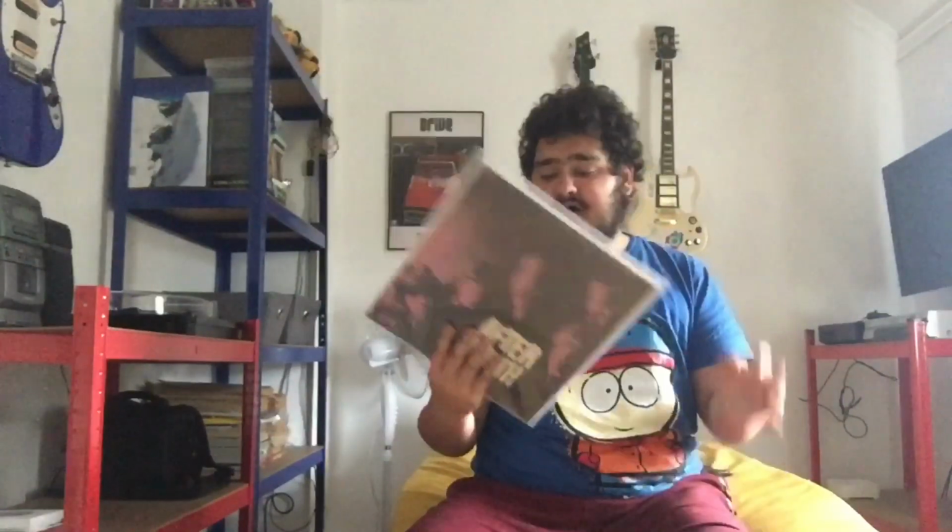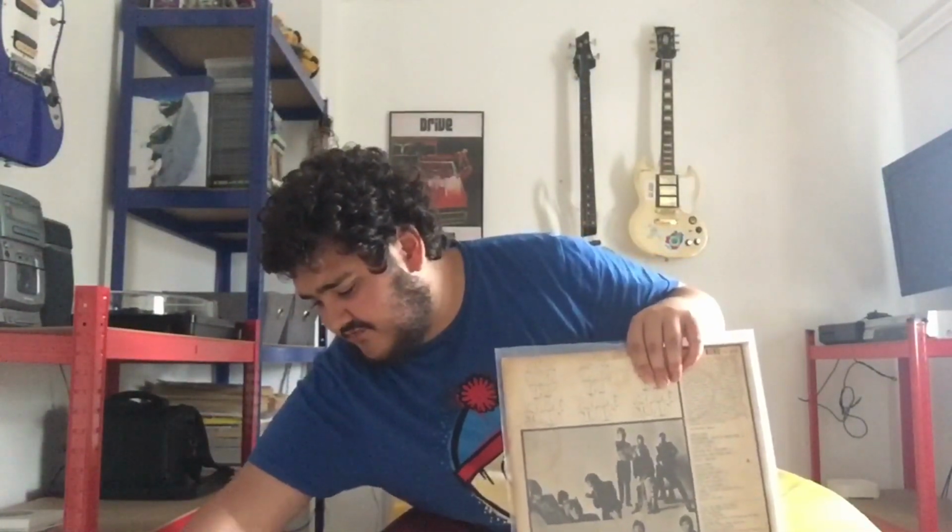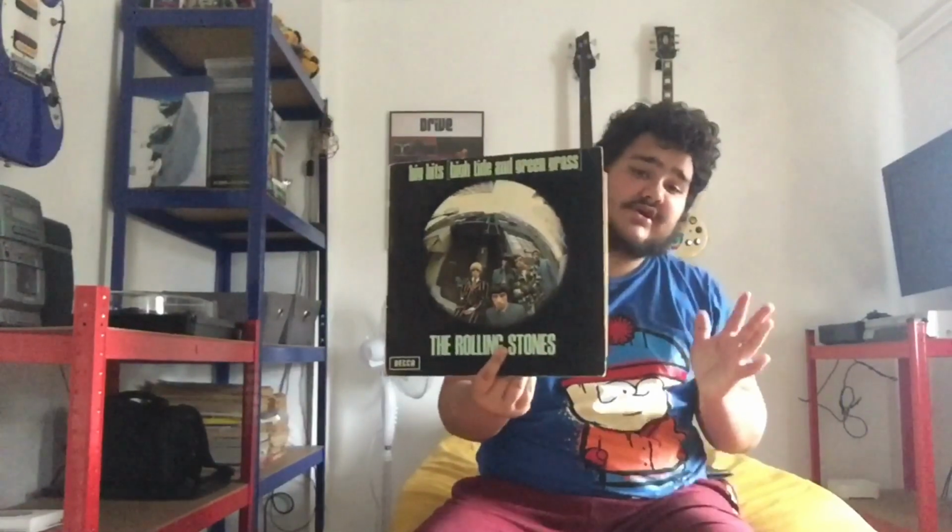But yeah, Aftermath. Love me picking up some Stones, and I've really improved upon my Stones collection, because the next one I'm going to pull out for you is Big Hits, High Tide and Green Grass. This is their first compilation album before Through the Past Darkly Volume 2, which was basically, this is Volume 1. This is pretty poor condition, but I picked it up for about a few quid.